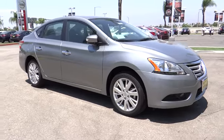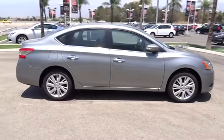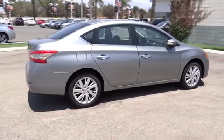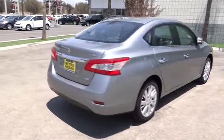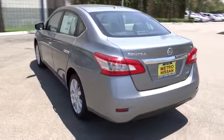The 2013 Sentra. With its spacious and versatile interior and stellar 34 miles per gallon fuel efficiency, the Nissan Sentra is the obvious choice for anyone who wants to enjoy a stylish and comfortable ride and is priced below $20,000.